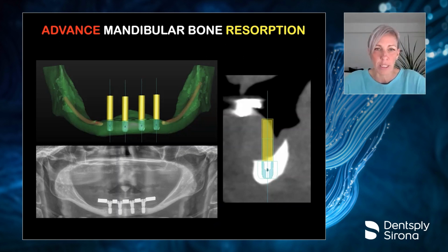I adjust the drilling protocol, like I told you previously, and I prefer to do bars or fixed, but mainly bars, because I can splint those implants, and it's easy for cleaning because most of the time the prosthetic height is really big, and it's simpler for hygiene for those patients compared to a fixed restoration.